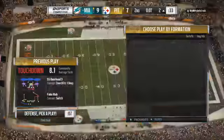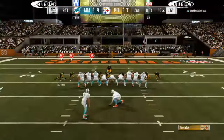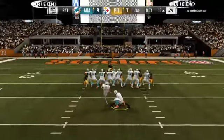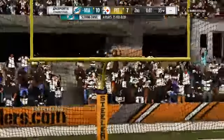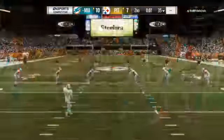And not only that, they get the ball to start the second half. That's right. This is almost like basketball down the stretch, right, where you get the 2-for-1 situation where you try and get 2 shots to your opponent's 1. In this situation, they got the touchdown. They'll get another shot to start the second half. Could be a big turnaround.